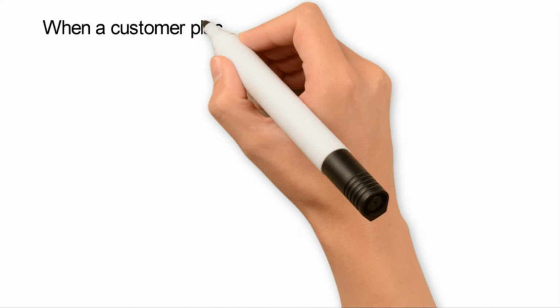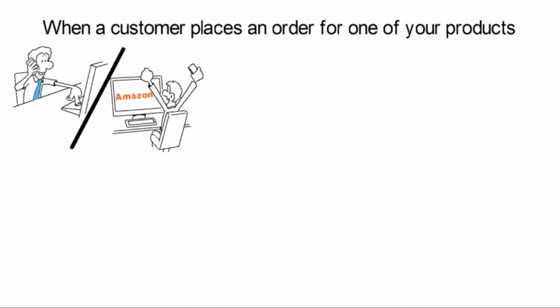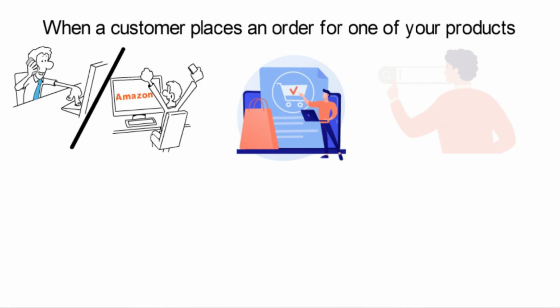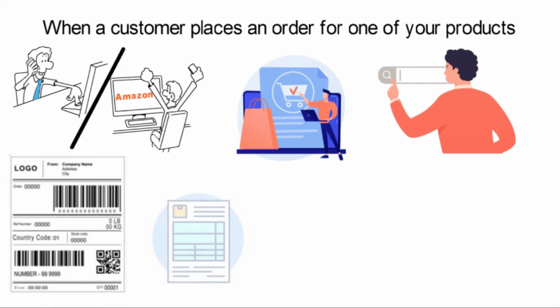When a customer places an order for one of your products, you'll receive an email notification from Amazon. You can also check your orders by logging into your account and clicking Orders at the top of the page. To fulfill an order, click on it to open the detail page. From there, you'll see the option to print a shipping label.